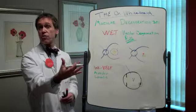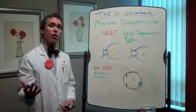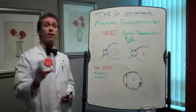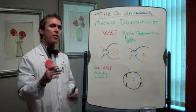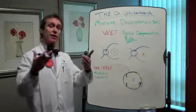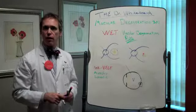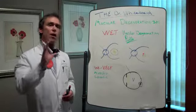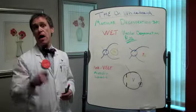Sometimes additional injections are necessary on an ongoing basis to keep that bleeding from recurring, and if it comes back, additional injections can be given. It's incredibly safe, and it's unbelievably effective, and now we're not talking about limiting the blind spot, we're talking about saving and improving the vision. Many people regain the same vision they had before the bleeding, 20/20, 20/25, whatever it was. This is one of the true modern miracles in medicine and in eye care.